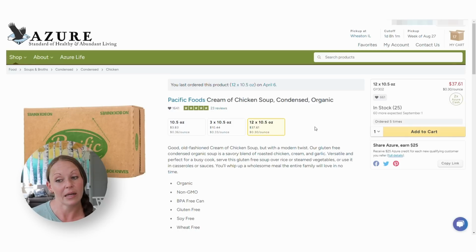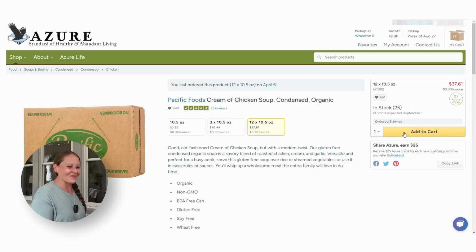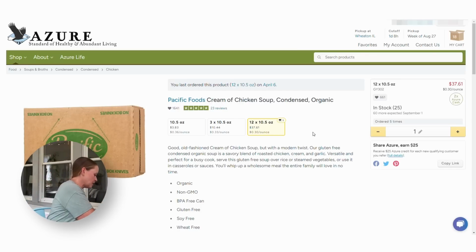But I also keep that Better Than Bouillon chicken base in my root cellar, or in my fridge, depending on if it's open or not. I keep it ready to go in case we need to whip up our own homemade chicken broth, and we use that to create some delicious homemade cream of chicken soup. But I'm busy just like everybody else, and it's really nice to have a couple easy meals between our canned chicken and canned healthy cream of chicken soup. So I'm gonna add that in, check that off the list.